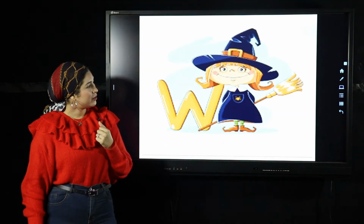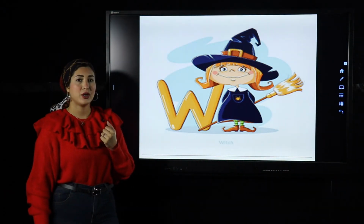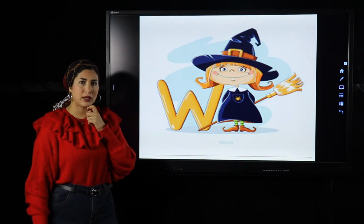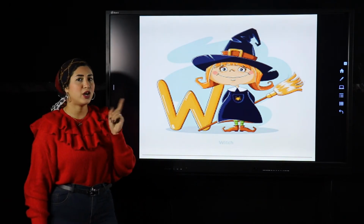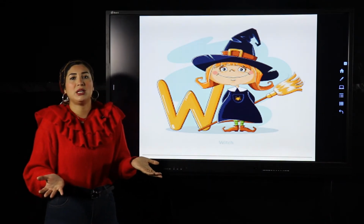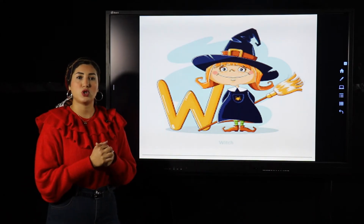What's this? This is a witch. W, W, witch. Are witches real? Can you see a witch in real life? Of course not. They are not real. They are fictional characters. What does it mean, fictional characters? It means that you can read about them in stories.